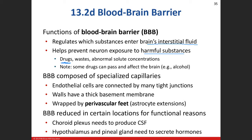So basically, the blood-brain barrier is made up of these specialized capillaries, and there are three different types of capillaries. The first type are usually the ones that are the least porous. They prevent substances from moving from the blood outside the capillaries into the tissue. And then it's kind of like Goldilocks and the Three Bears. You have one that's hardly porous at all, and then you have one that's really, really porous, and you have one right in the middle.